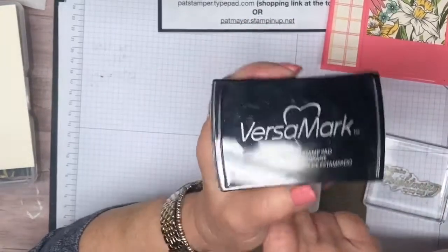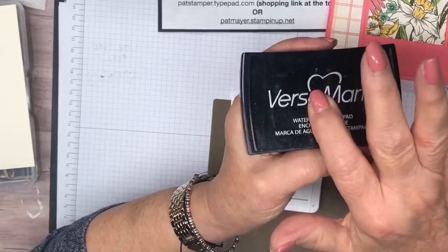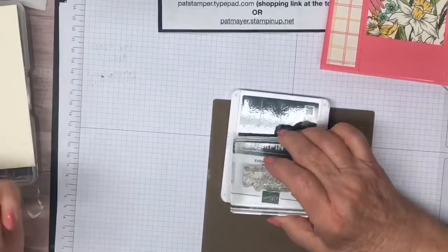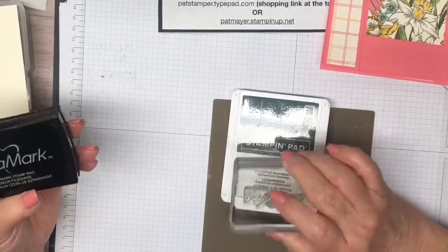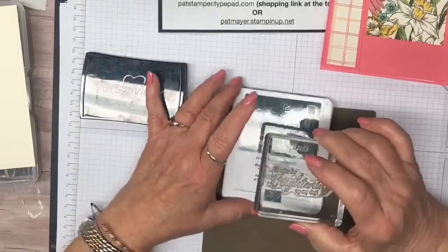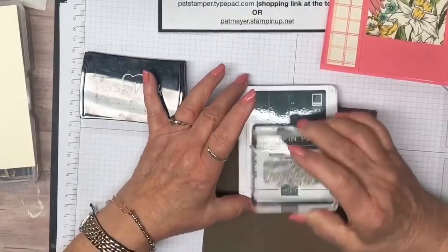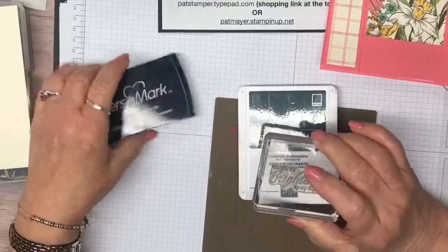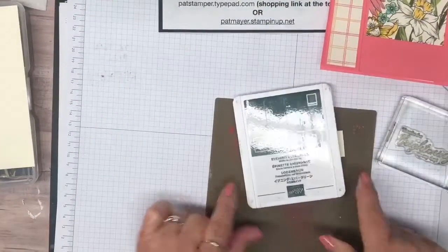Now, you might think, why don't I stamp in Versamark and then stamp in my evening evergreen? Well, I've done that before, and if you do that too often, it will kind of, for lack of a better word, gunk up your dye-based ink pad, and I don't want to do that. So I'm taking the Versamark kind of out of the mix this time because I wanted to show this technique.